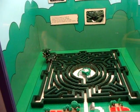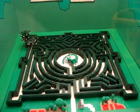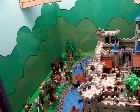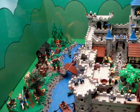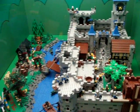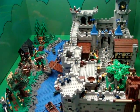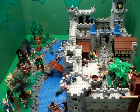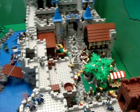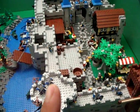Ooh, now here is the garden. Leeds Castle Garden, Kent, England. Castle Duchy. All who visit Castle Duchy leave happy and satisfied. Wow, that looks like a bustling castle. Jasper spends most of his time chasing castle rats. Well, there are the rats, right up there. I don't know what Jasper is.